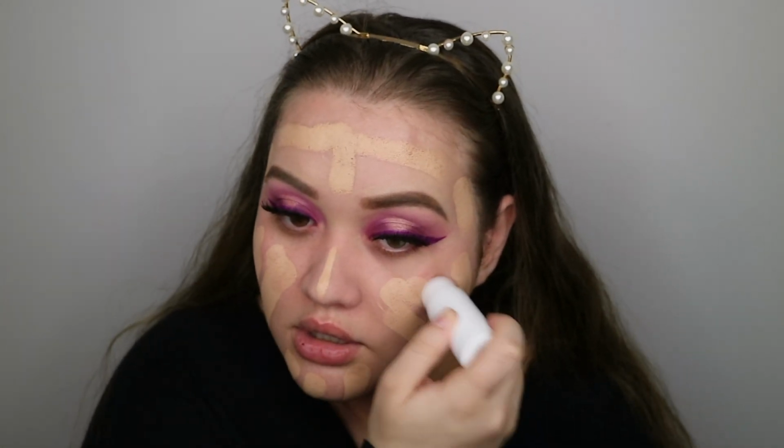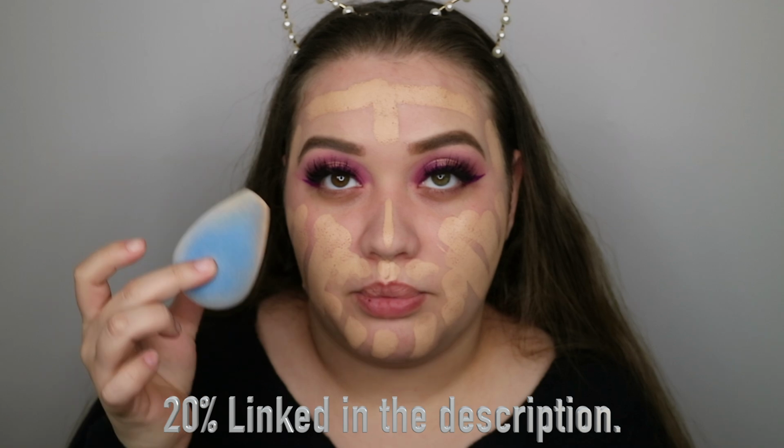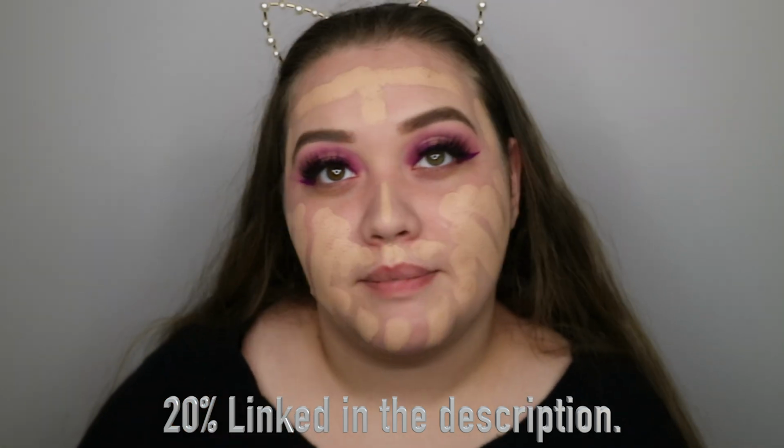It's been a long time since I've used a stick foundation. The last stick foundation I used is the Anastasia one, but I think this will match pretty well. So now I'm going to take my Juno & Co blender here and just blend this out.